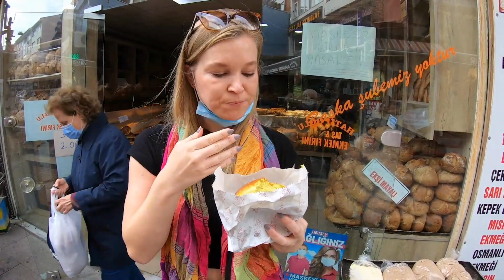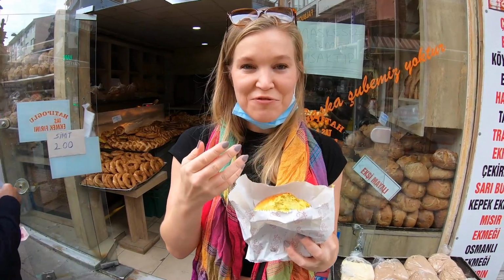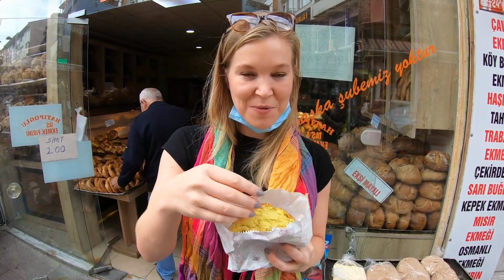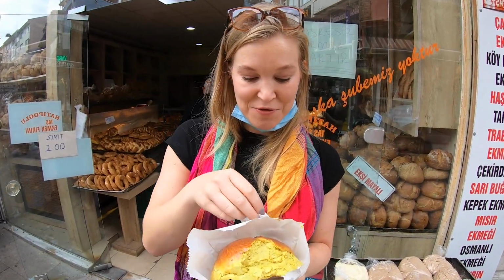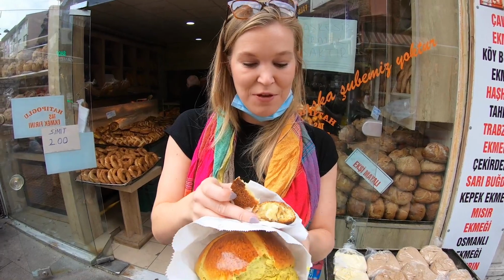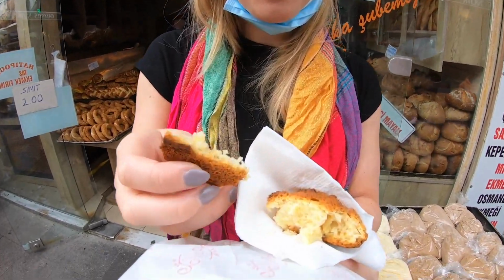That's so good. It's really rich and buttery. Lots of nice flavour from the spices as well. And they've just baked it, so it's really warm. And they actually gave me this to try as well. I don't know the name of this. You can probably tell me in the comments.